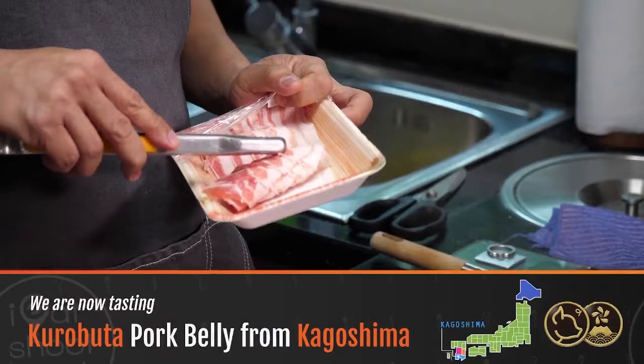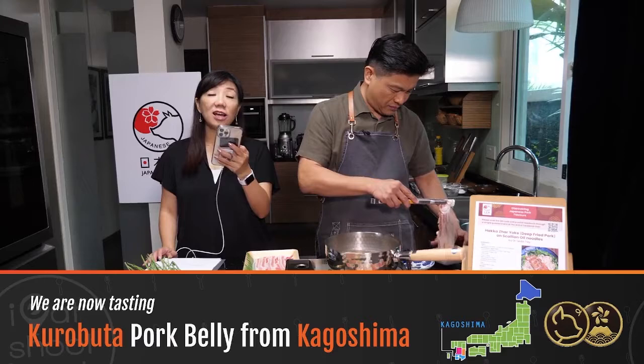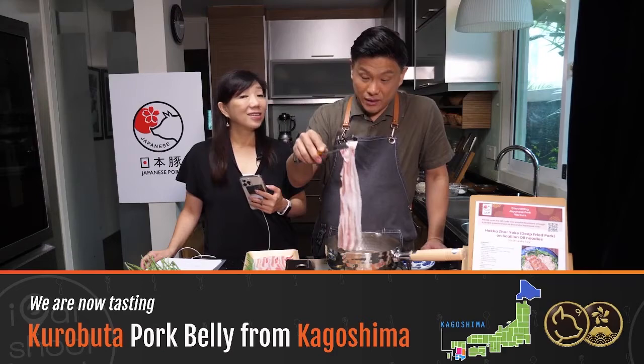So this kurubuta, remember it's a black pig? Yes, the black pig, and it's from Kagoshima, which is the southern part of Japan. Renit said that it is juicy, nice marbling, no porky taste, and Michelle said that it's very flavorful, so that's good. Kurubuta, again, black pig eating sweet potatoes. And it is a premium pork lah. In Japan, it's considered premium.